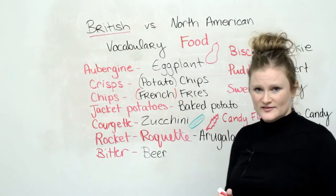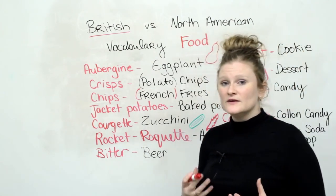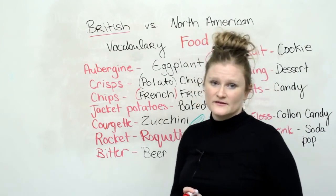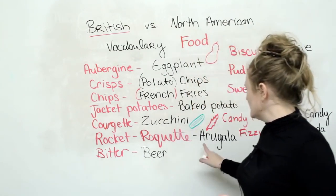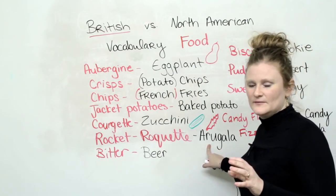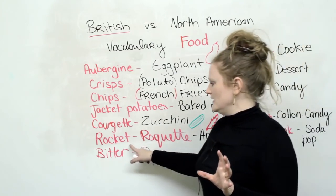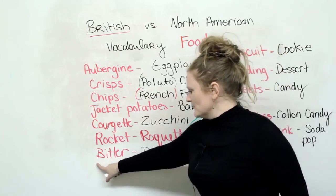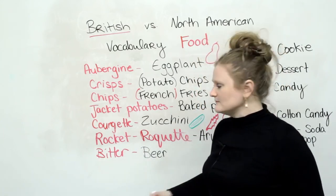We usually use it in salads. It's become really, really popular in replacing lettuce because it's healthier than regular lettuce. So you might get a sandwich with ham and arugula or ham and rocket. Ew! The next one, very important, is a bitter.